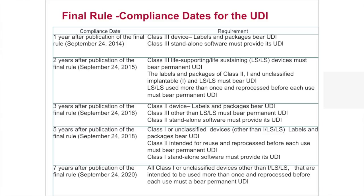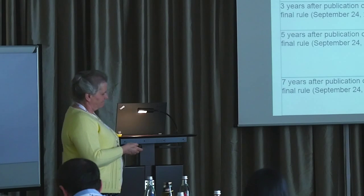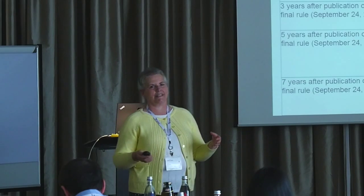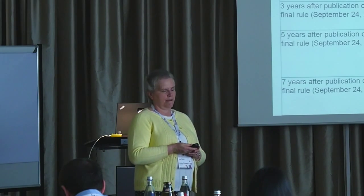There are some exemptions for that permanent UDI marking. They're very high requirement exemptions. It would include things like it not being technologically feasible to permanently mark the product, or if it would create some sort of a safety hazard for a permanent marking to be on the product. And then finally, in 2020, all Class 1 or unclassified devices that are intended to be reused and reprocessed also have to bear a permanent UDI. So it's a table that has to be referred back to often for compliance if it's a company that manufactures various types and classes of products.